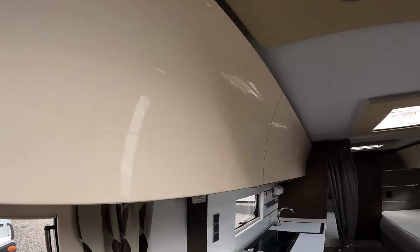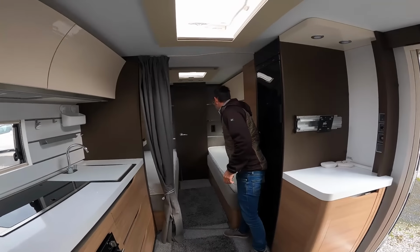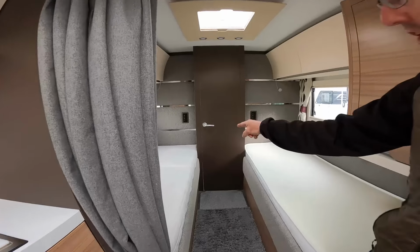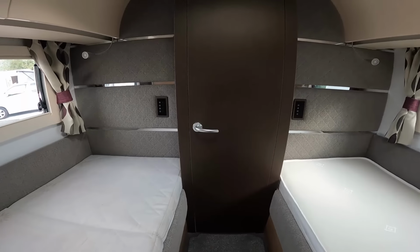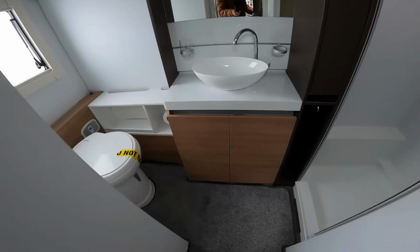Whoa, but yeah, look at the cupboards in this. This is nice. It's just come in. It's not been cleaned or anything as yet. Smells like new. It's got the sit-up bit on the mattress on the left hand side. I'll show you that in a second.